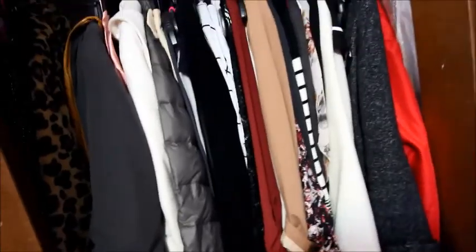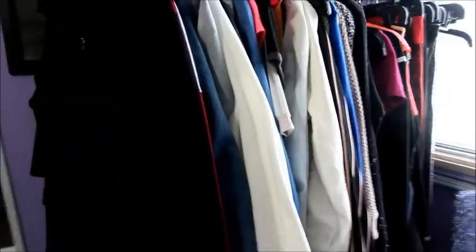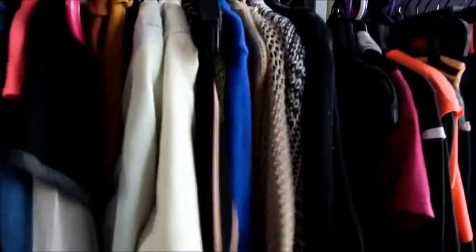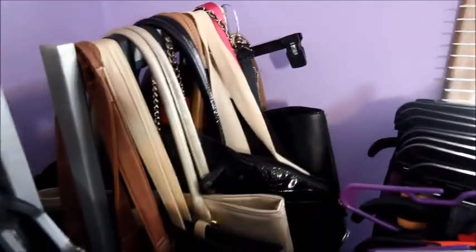And not only that, this beautiful rack that is full of clothes. The way I have it organized right now is sweaters and cardigans here, denim jackets and leather jackets, and then just random sweaters here. I have all of my workout clothes here, and on this end I just have more random clothes, and then I have all of my purses over there.